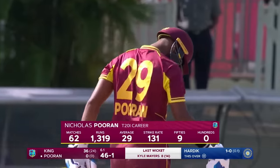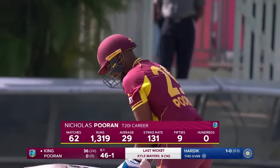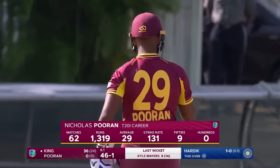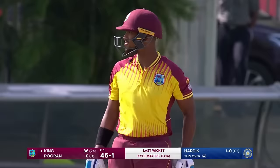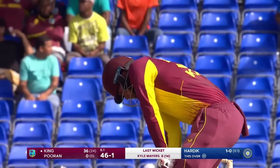Puran strides in at number 3, and to continue that conversation, he averages 37 with the bat in that position. His highest average comes at number 5, 39 his average there, with a strike rate of 144. So he's equally good in those two positions, number 3, number 5.